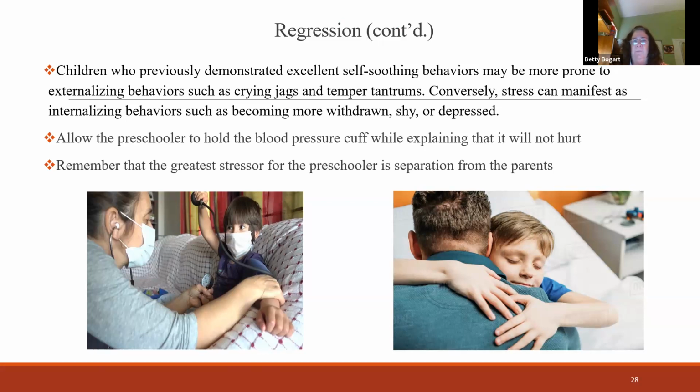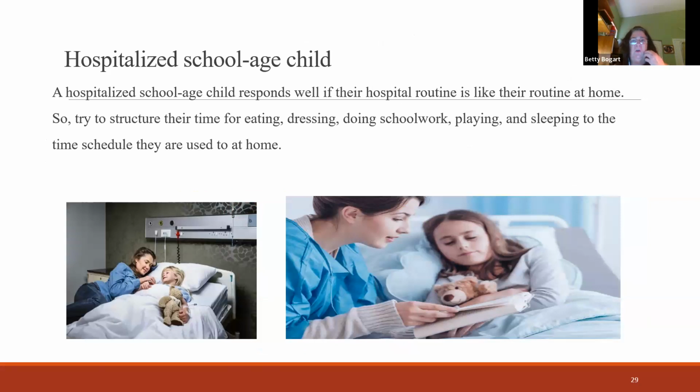All right. The biggest stressor for any of the younger children, even infants, is that they know the parents are gone. Toddlers for sure. That's the hardest, I think, of all of the areas. But preschooler, remember, separation from parents. School age children do a lot better if they keep their routine at home. So again, we can have parents stay there. Also, any of these age children need routine like at home.